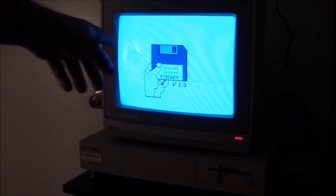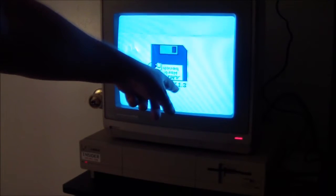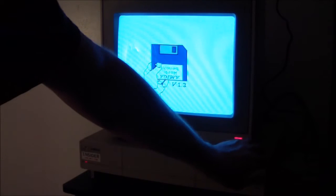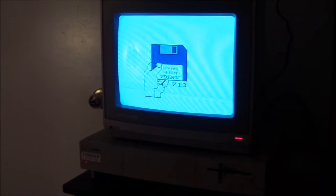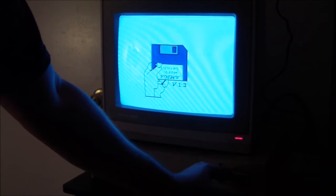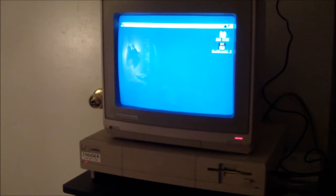Okay, so as we see now, it's asking for Workbench version 1.3. At this point, we can either load up Workbench, which is the graphical user interface, or we could put in a game. I believe some games need to be run through Workbench. Others actually need to be directly booted up. So we're going to put in Workbench right now. Alright, so here is Workbench.